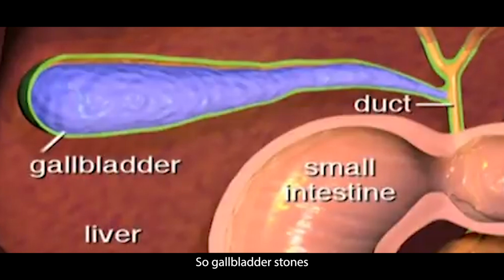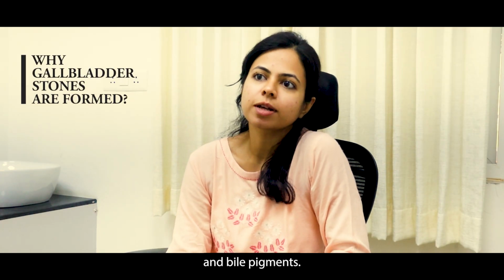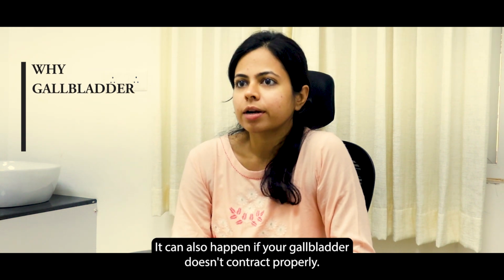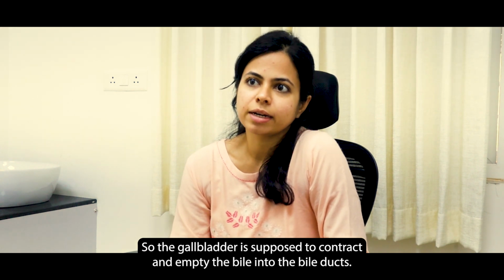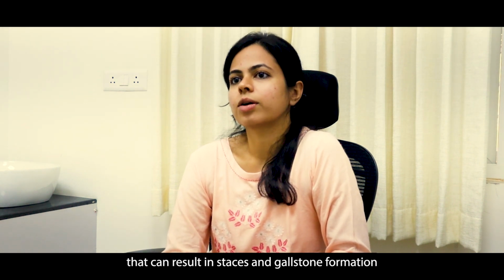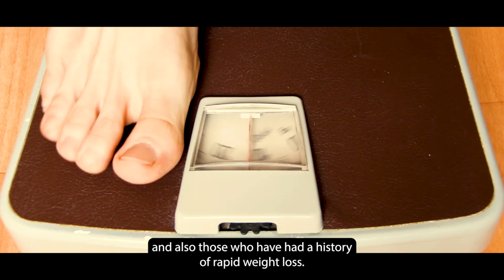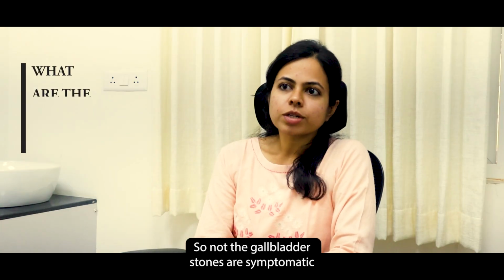So gallbladder stones develop because of an imbalance between the cholesterol, bile salts, and bile pigments. It can also happen if your gallbladder doesn't contract properly. The gallbladder is supposed to contract and empty the bile into the bile ducts, and if the contractile function is affected, that can result in stasis and gallstone formation. It is more common in patients who are obese and also those who have a history of rapid weight loss. So not all gallbladder stones are symptomatic.